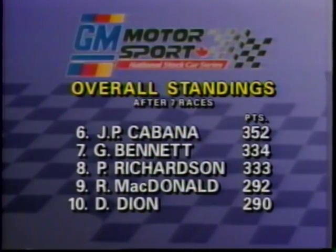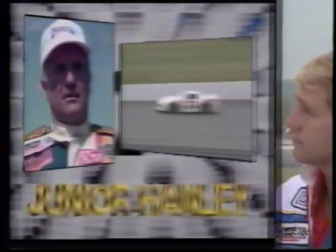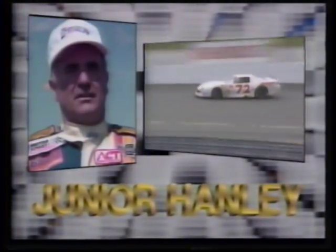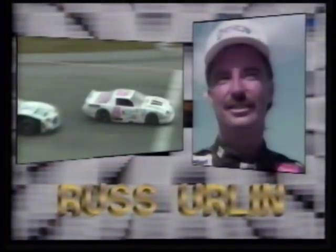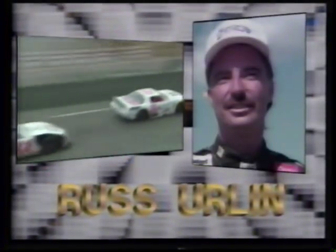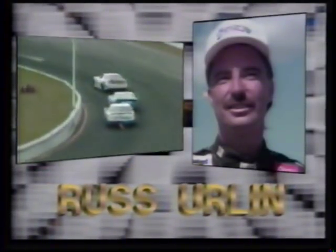Hello, I'm Joe Tilley. Veteran stock car announcer Dave Moody has been following the Coors American-Canadian Tour since day one. Dave, this event might help Hanley regain his series lead. Well, Junior Hanley and Russ Erlin are two different types of race drivers. Hanley prefers the long tracks, the super speedways, where he can start near the front and really show his car's speed all the way. Russ Erlin is a short track specialist. He starts at the back of the pack, works his way through the field, and he's up front when it counts, when the checkered flag flies.